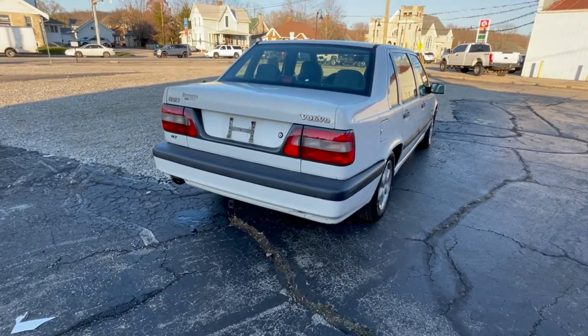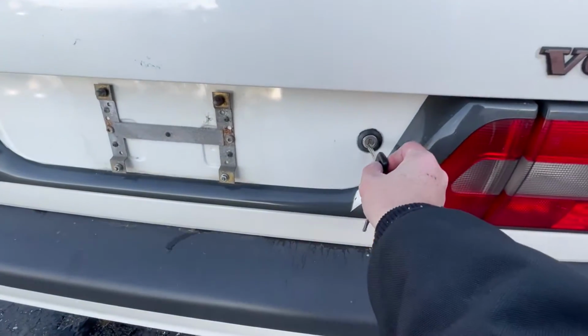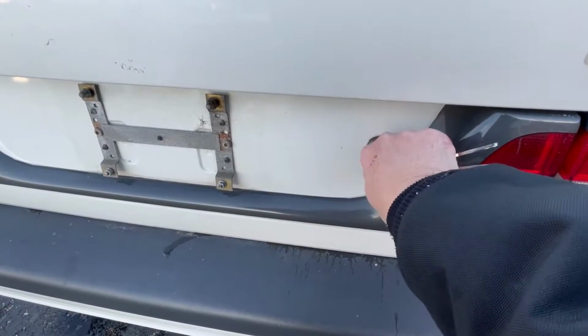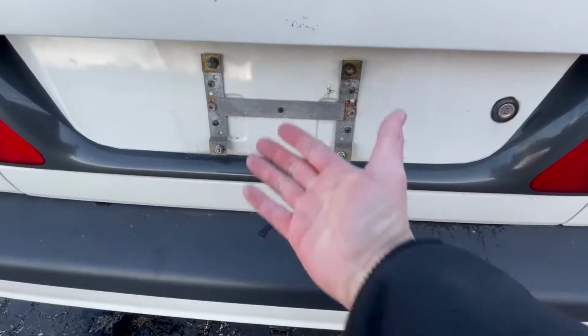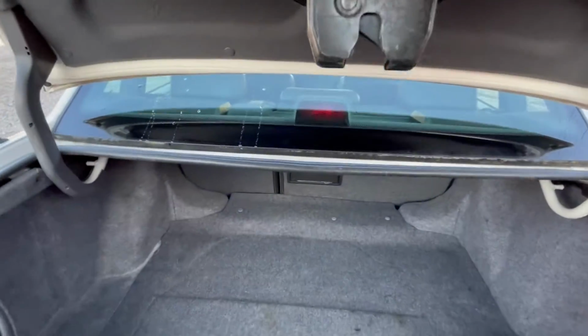Now, it wouldn't be a car review video without looking at the trunk, so we're going to do that real quick. To lock the trunk, simply turn the key to the left, and that locks the trunk. To unlock it, simply turn it to the right until you hear it click. And underneath the license plate plinth, right about the center of the trunk line, there's a handle, and you can open up the trunk itself.